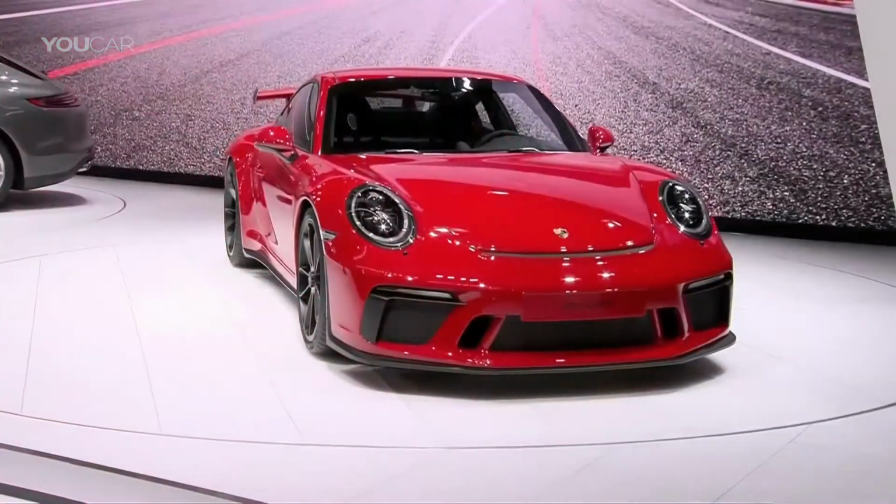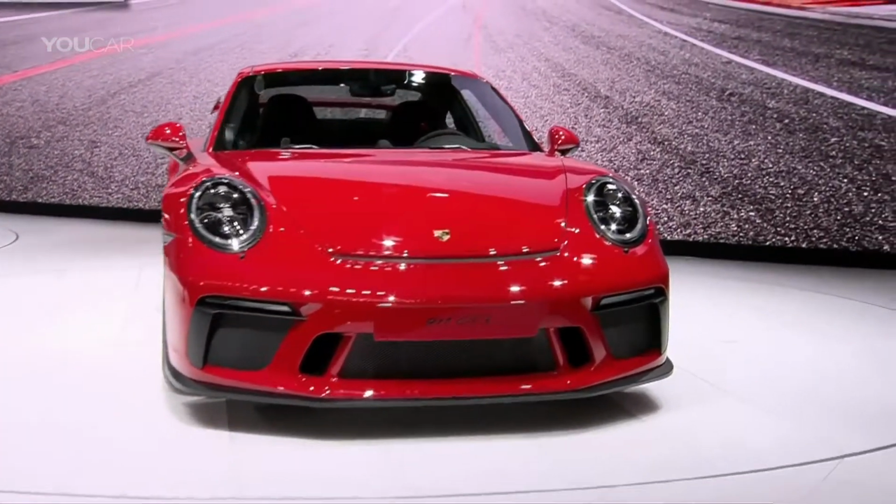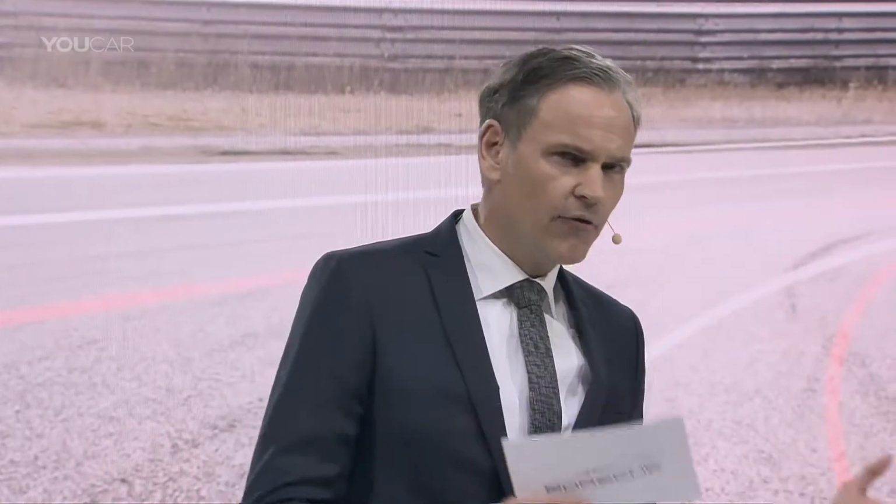But a GT3 isn't just about the numbers. It's about that direct connection between car and driver. It's rare these days. GT3 customers really crave that feeling. So we've listened to them, and we will offer this GT3 with a manual. Whichever transmission you choose, you will get a road-going race car that feels truly alive.